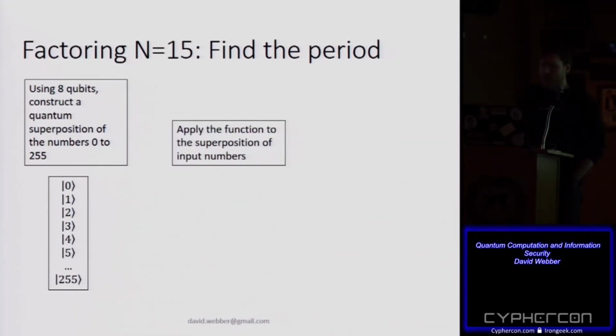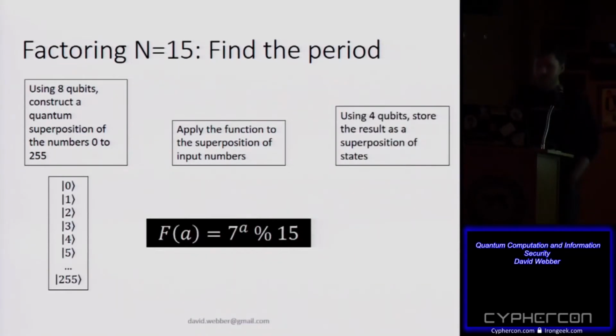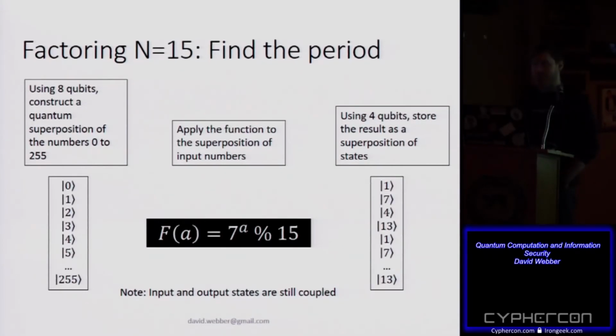So now I want to apply this function that I just described to the superposition of input numbers. So let's go ahead and do that. And then we're going to store the result as 4 qubits of output. Okay, so really quickly, we have this input perfect superposition. We're going to hit it with this function, and we're going to get an output, which is basically these numbers repeating, but this is also a superposition of states. Note, at this point, we haven't done our measurement yet, so the input and output states are still coupled.